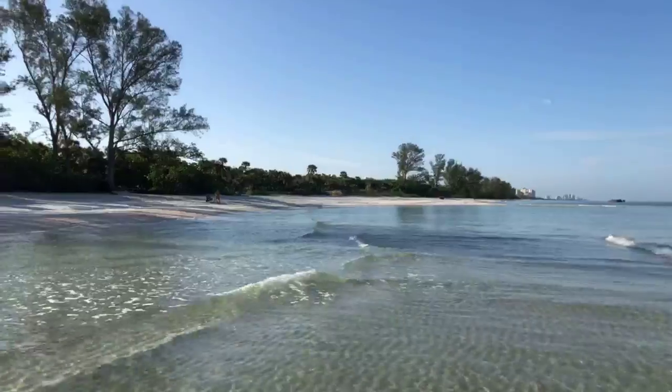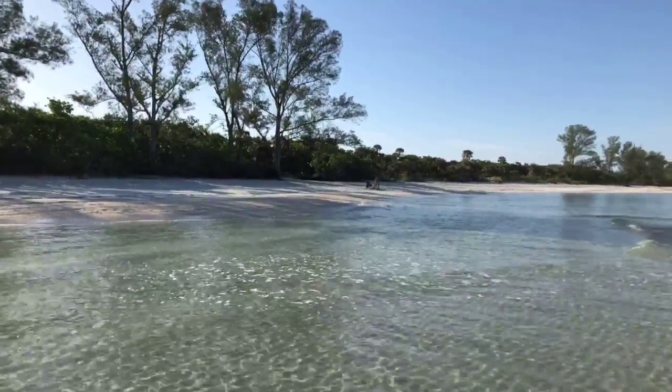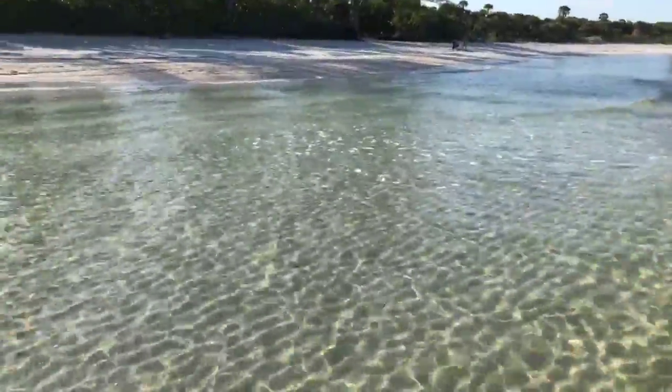Sorry, I apologize. I can't resist stopping and taking pictures. It's paradise out here. Look at the reflections. Isn't that beautiful? Bit of a drop off right here.